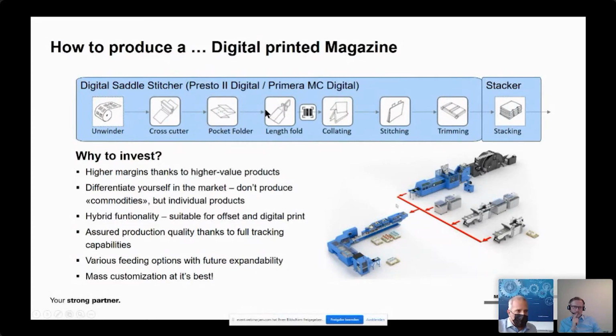On the stitcher itself, so that's basically these components here, that's typically OEM equipment. And here we then enter our saddle stitcher, where we fold the signatures lengthwise. We collate all the signatures belonging to the same product on top of each other, feed it to the stitching section where we add the stitches, trim it and stack it.